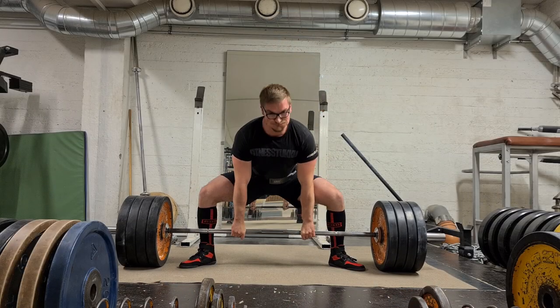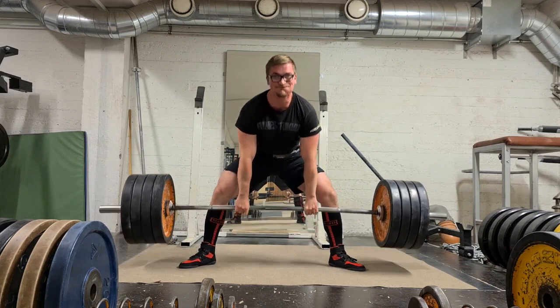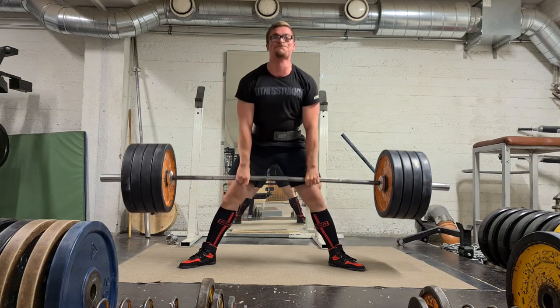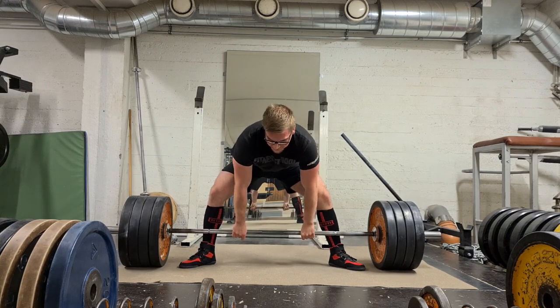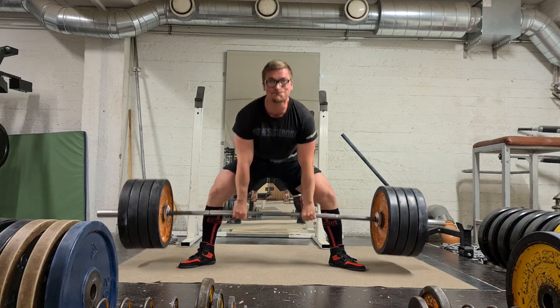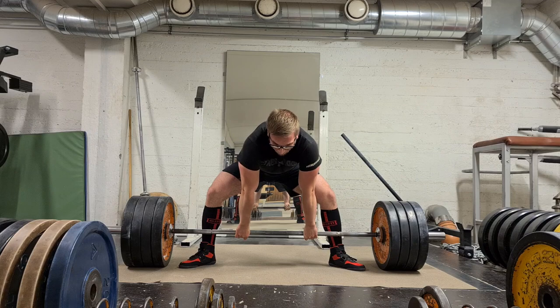And I've been pulling hook grip with the sumo, so I usually use the hook grip for my top sets when the reps aren't that high. And if they are high, I usually use straps for that, just to save my thumbs a bit, because nobody wants to do super high reps, lots of volume with hook grip.